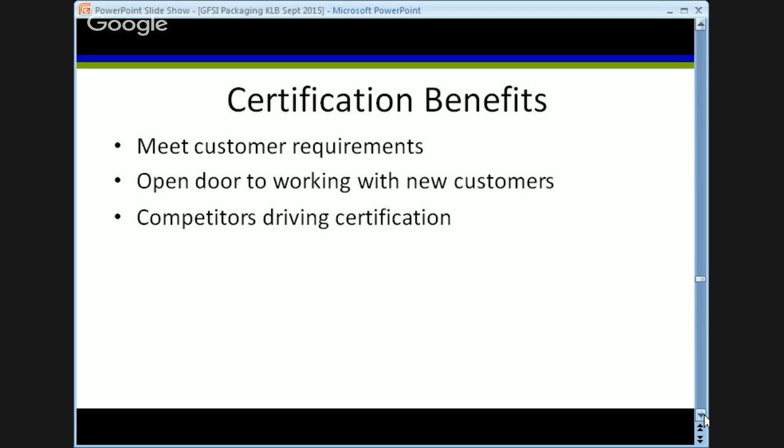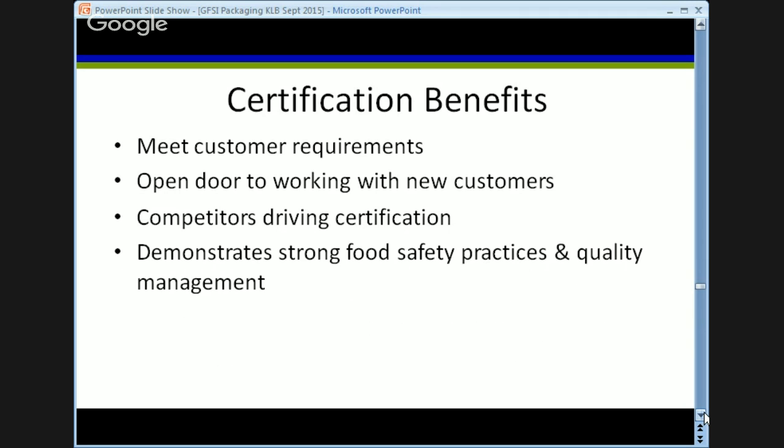Of course, there is competition, and all of us face competition no matter where we are in the world. If you look on many of the websites for the GFSI standards, you may see that your competitors are already certified to one of the global standards. And so, for you to be able to position yourselves in terms of new contracts, you want to keep up with the competition.